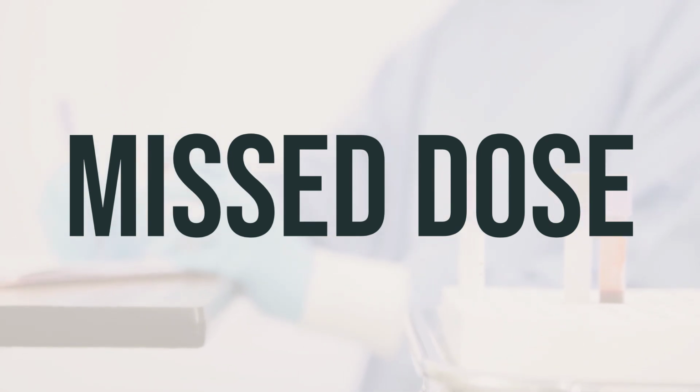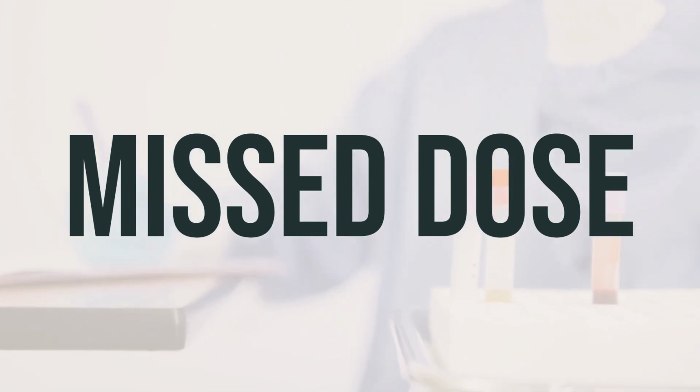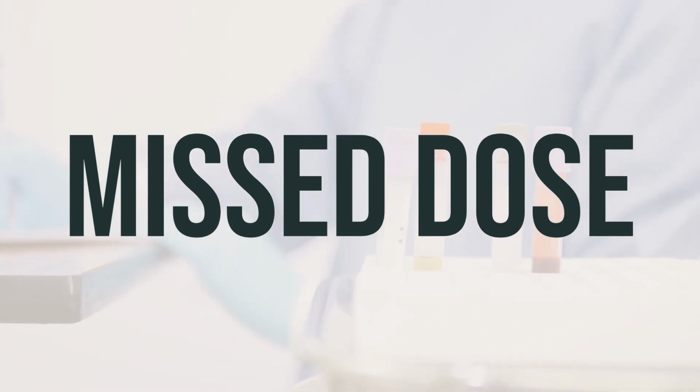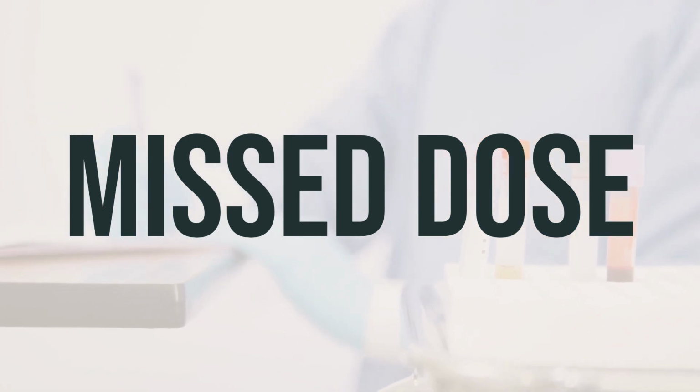The Epipen Auto-Injector is typically used in emergency situations and should be carried by individuals with a history of severe allergic reactions. It is important to use the EpiPen as soon as symptoms of a severe allergic reaction occur, and seek medical attention immediately after using it.